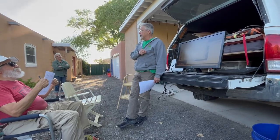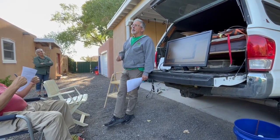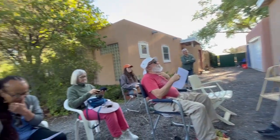Little orchard up in Los Ranchos. Anybody familiar with Los Ranchos, what that is? Okay. So up in Los Ranchos, and I would just say, well, here, this tree, that tree, and show some examples. I moved here to the Albuquerque area in 2017.